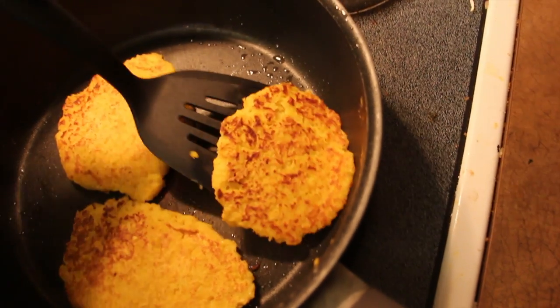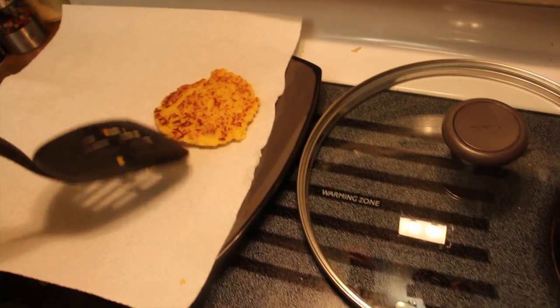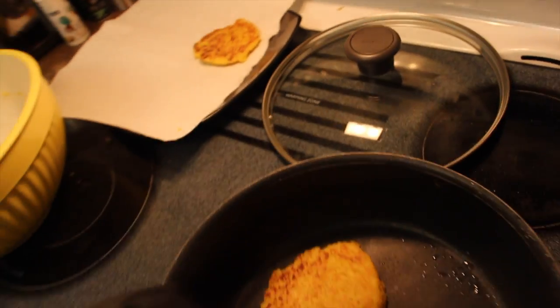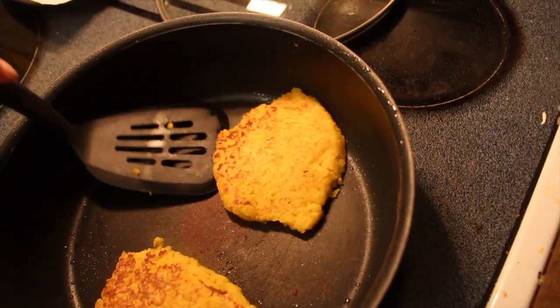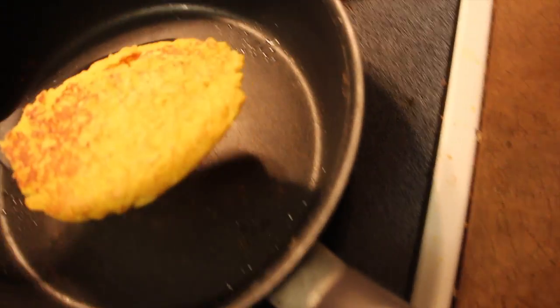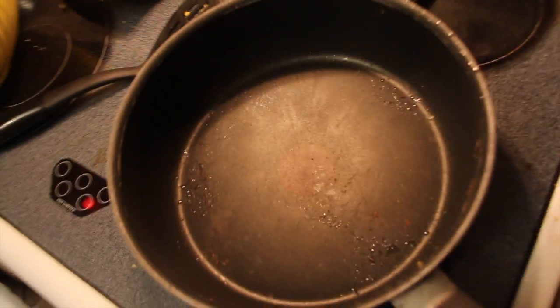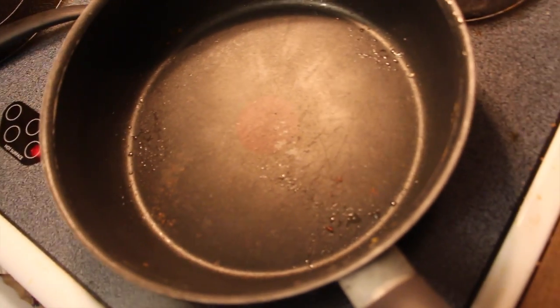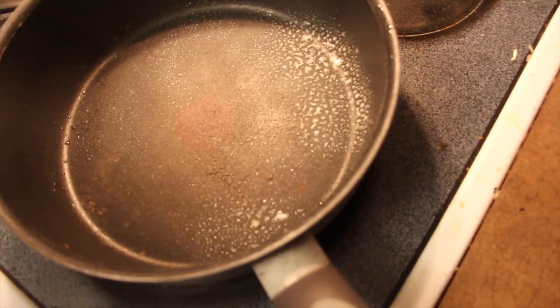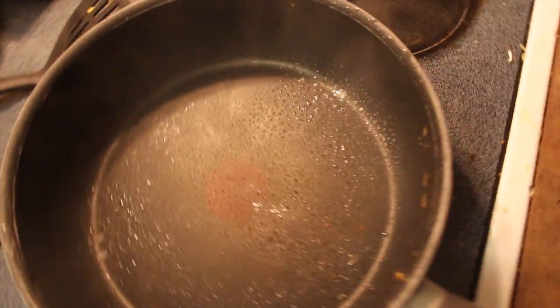Now they're done. And so I'm just going to put them on a plate that is lined with a paper towel. I didn't use too much oil on them, so it's not that bad. But if you just put it right on the pan, or on a plate I mean, it's likely just to get soggy, and you still have a couple more to make. So instead of just doing a whole bunch of oil, I just sprayed a little oil so they're not actually frying too much.